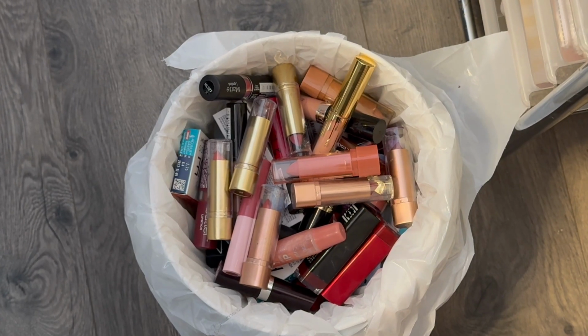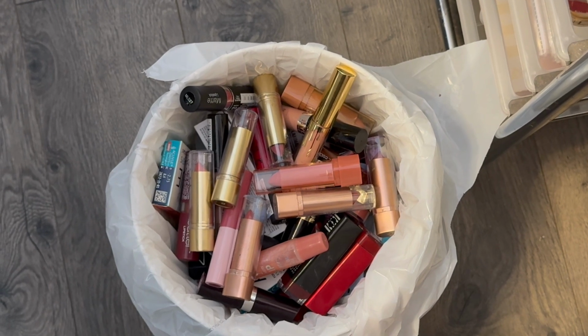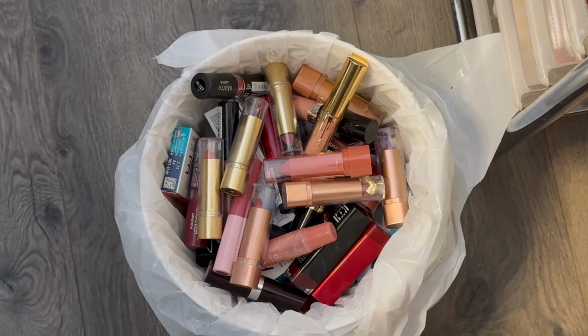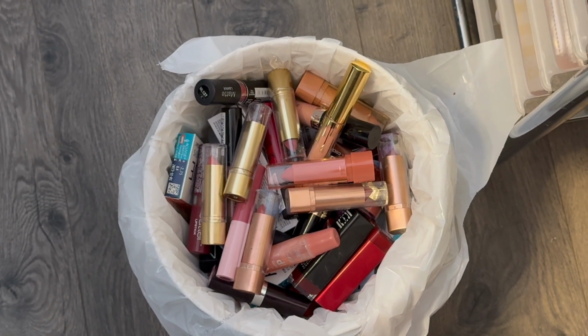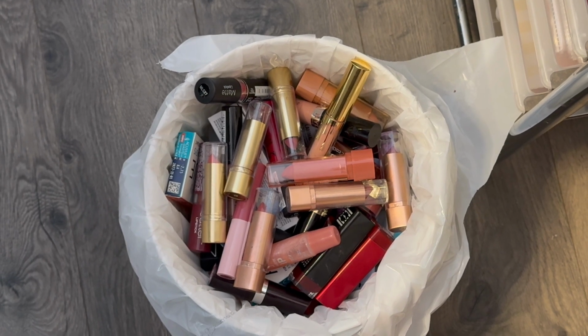Here is where we're at on the lip products, and I'm really proud of myself. I feel like I got rid of a ton of stuff, and before anybody comes for me, I think donated makeup is nasty, and a lot of these products have either been swatched or used, or they're super old, so they are definitely deserving of a garbage can.